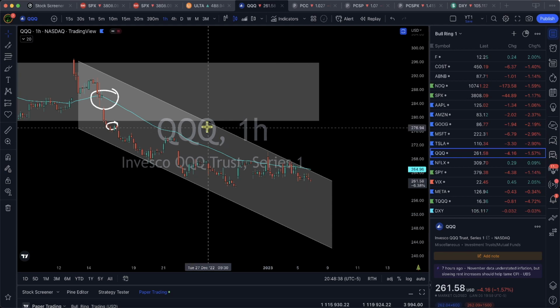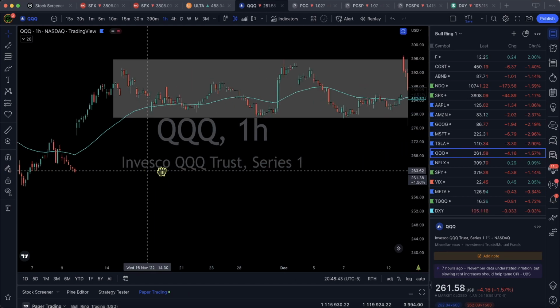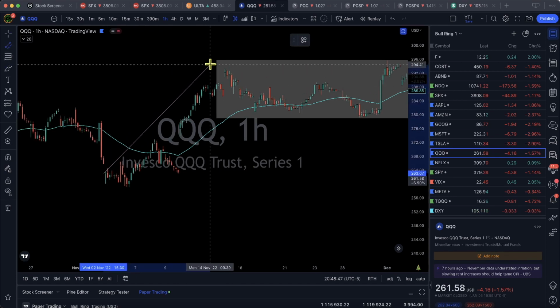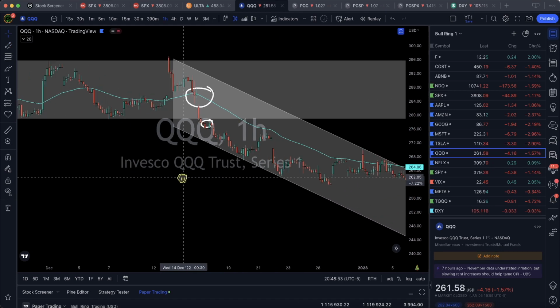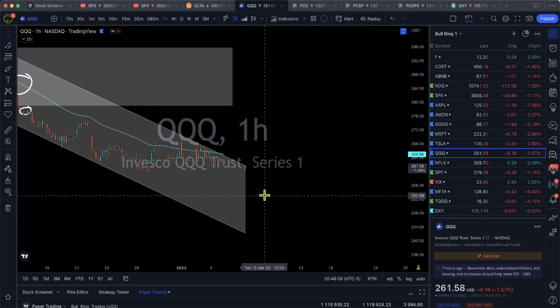Okay, so we had consolidation here. As a matter of fact, consolidation for a while with QQQ. You saw, everything I'm talking about is right here, just like in the courses. We went up, we consolidated. Now we're headed down. Guess what's going to happen next?